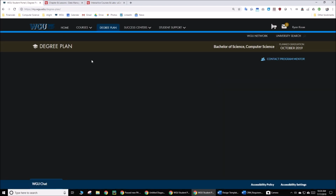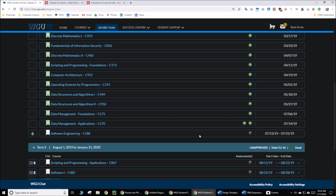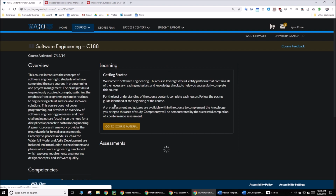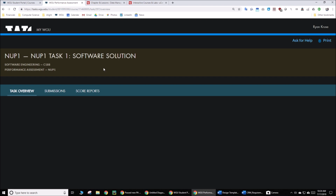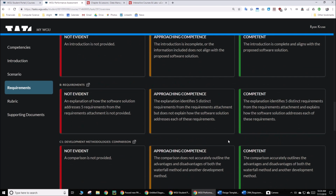So that is my degree plan, and that is how things have been going so far. The last course that I am going to be taking is software engineering. This course is really, really confusing. I have looked at a whole bunch of the course chatter, and I've looked at the Reddit posts on this course, and they said that this course is pretty much designed to trip you up.